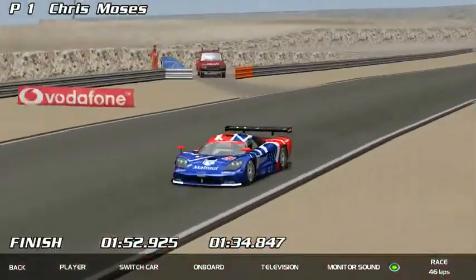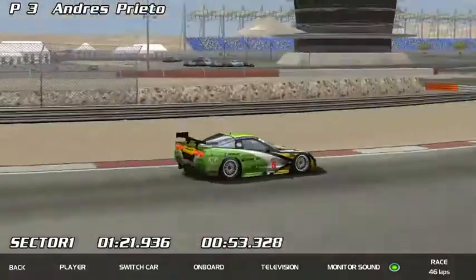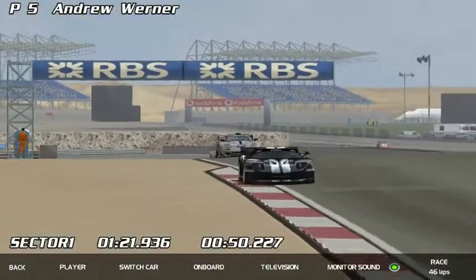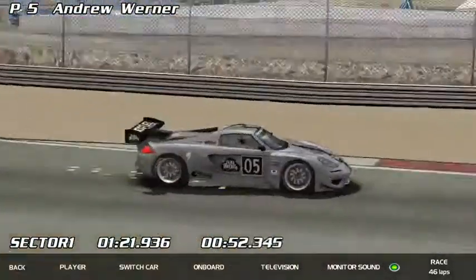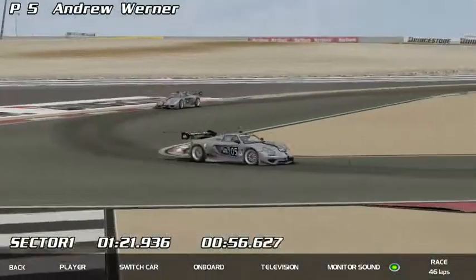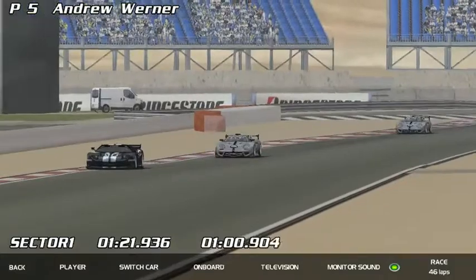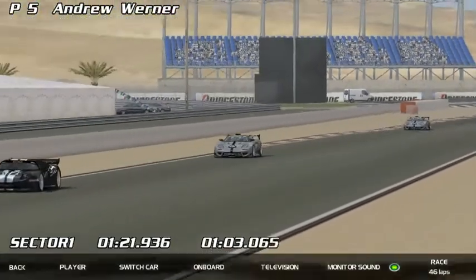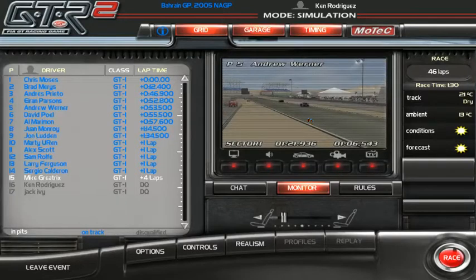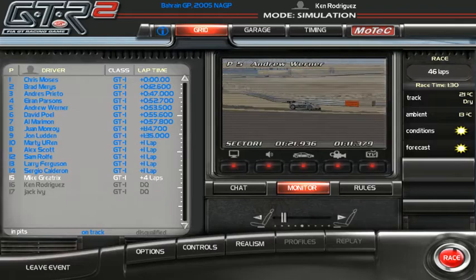Now, Andrew Werner, now that he's gotten around Poole, has actually got pace on Aaron Parsons. Not by much, like 0.2 of a second. He's got pace on him, and he is going to give Parsons a handful for the finish of this race. Yeah, very interesting. We are working lap 42, so there are 4 laps left to go.